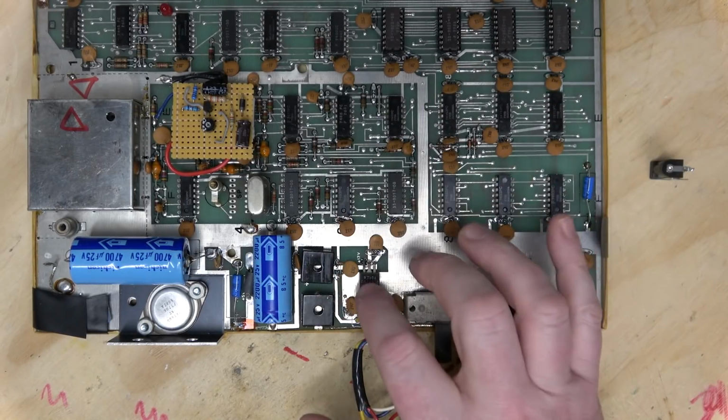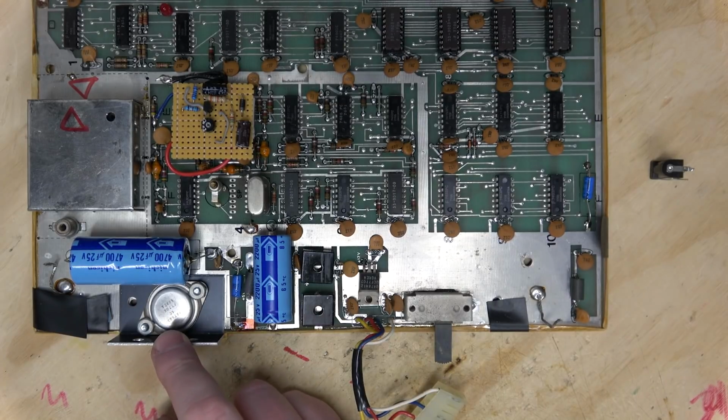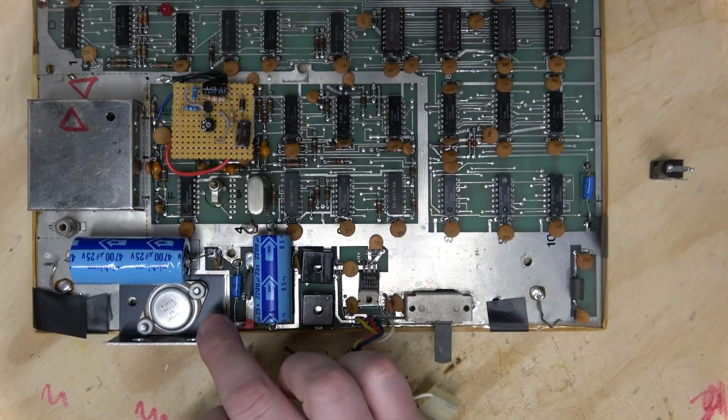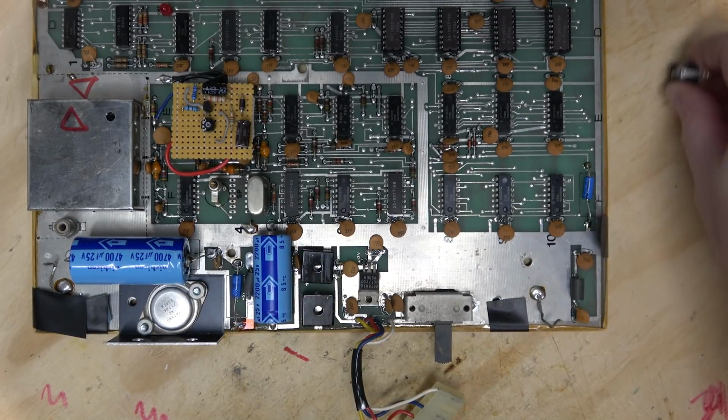I'm sure it goes to the RAM. And then we'll use that 12 to power the 5, probably use the switcher again. That's why I want to remove this regulator, because the drop from 12 to 5, 7 volts with an old school regulator is going to generate a lot of heat. So I want to modernize that.